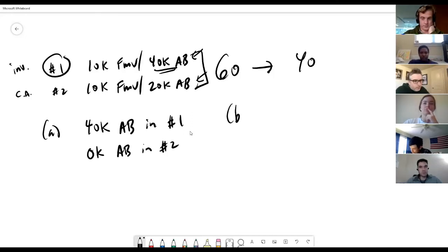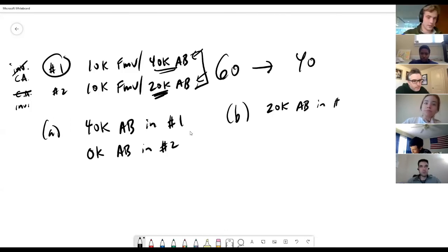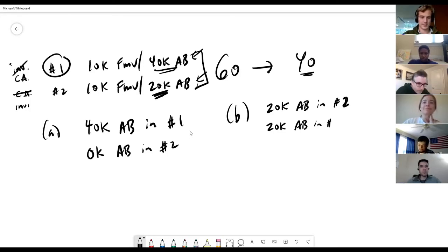In B, we're reversing these. So now this is the inventory and this is the capital asset. And so again, the rule is first fill up the hot asset. So we'll give that the full carryover basis. And then whatever is left goes to the other property. Sorry, 20 basis in 2, 20 basis in 1. Okay, so the first rule is pretty simple. We're going to prioritize giving the basis first to the hot assets, and then residually whatever's left to the cold assets.